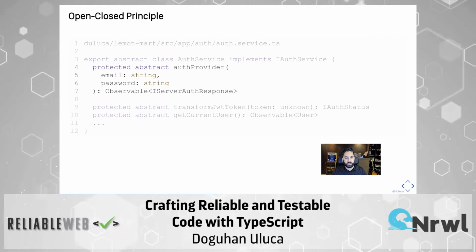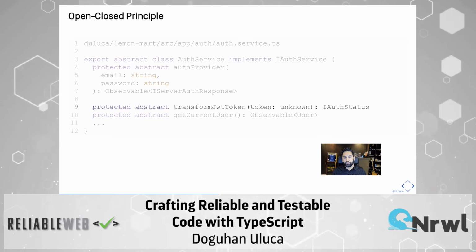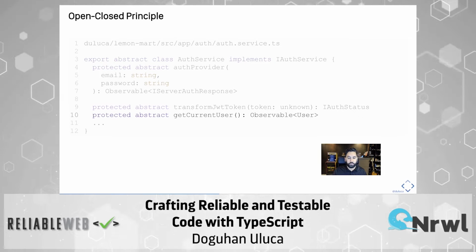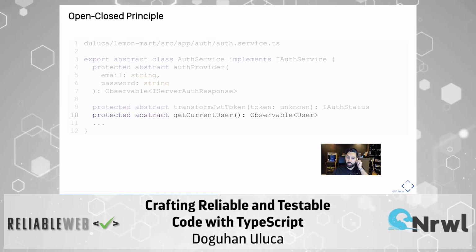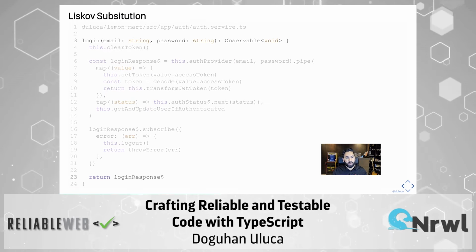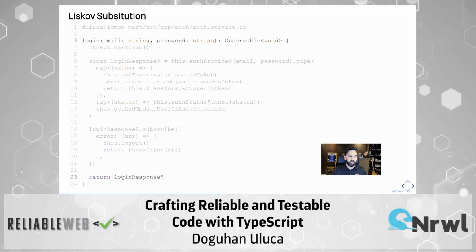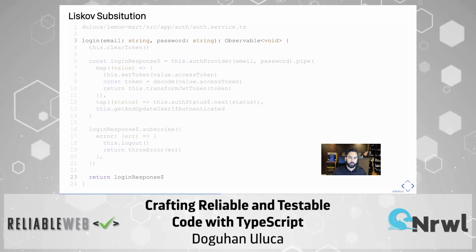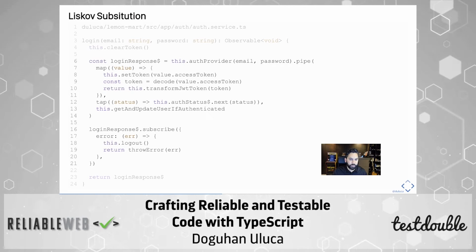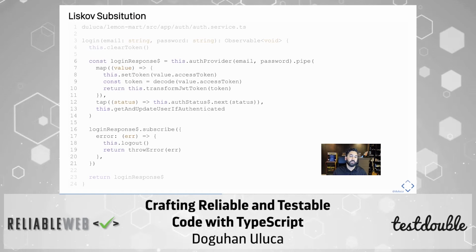So here we have our abstract class, and within our abstract class we can define abstract functions of an auth provider implementation that takes an email and a password, a transform JWT token function, because every service kind of deals with this slightly differently, and also a get current user function to be able to get the current user from the current auth provider. So in our abstract class, based on these imagined features, we can implement a login method. And here we can call our auth provider, transform JWT token function, and even get current user function. We don't need to know the specific implementations of it.